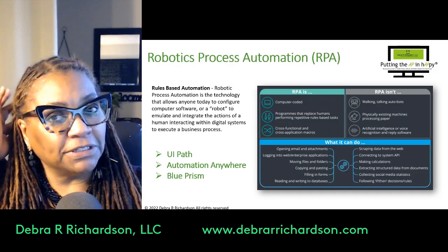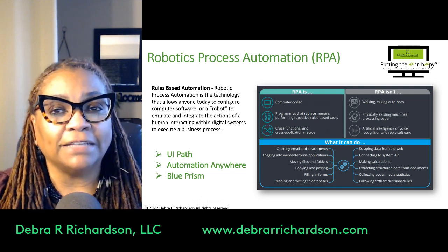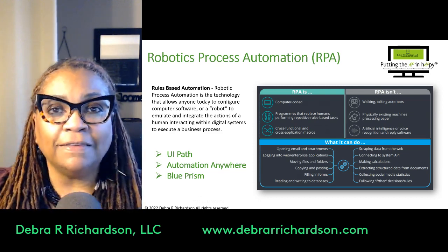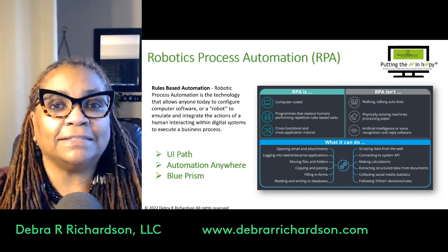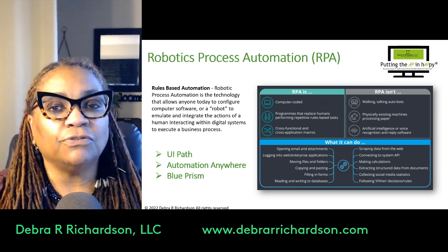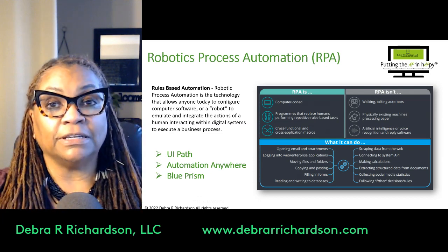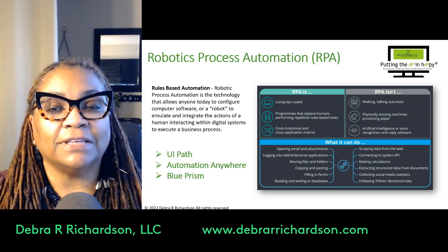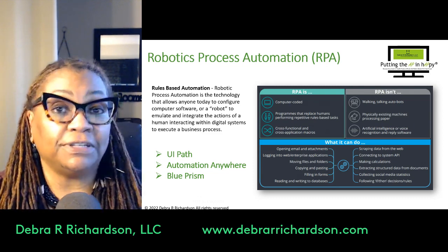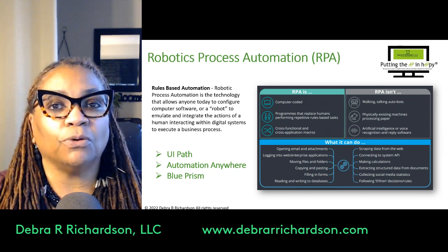Now, the first thing everyone's going to say is, what the heck is RPA? And if you didn't know, it is robotics process automation. And it really is rules-based automation. So anything that you can set a rule for, you can set this digital bot to do. And so I do have this definition from UiPath, which along with Automation Anywhere and Blue Prism are third-party providers that have this software, but last time I checked, there are over 50 that actually have software that you can use for RPA to program your bots.